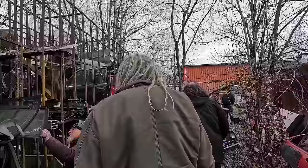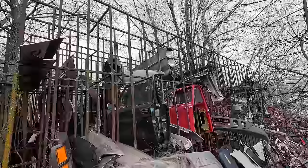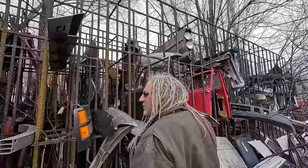Hey! Look, Mike, there's new parts for your car! There's your back glass. They're looking for it. Here's your hood over here. Okay, so a hood for a Honda.